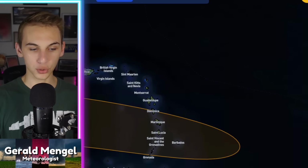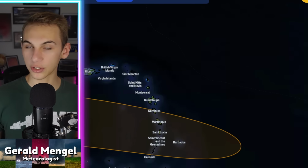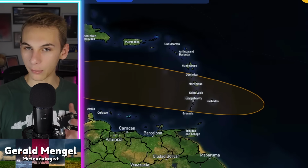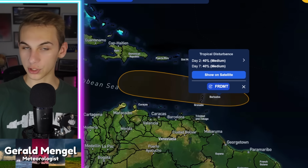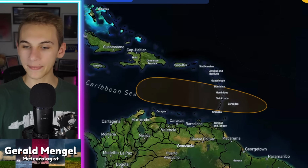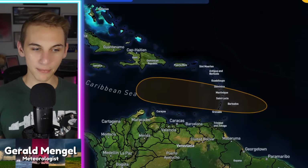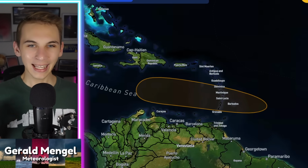Now down south towards Barbados, Martinique, St. Lucia, St. Vincent and the Grenadines, and even down towards Grenada, this is that other area that we're watching for possible development, and it's got a medium percent chance of developing right now, and you can see how that goes all the way into the Caribbean. I really don't think this one's going to have much of a shot to become anything significant in the near term. It's later this week.